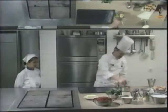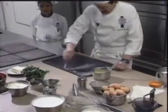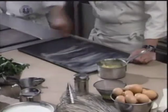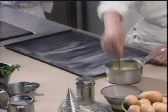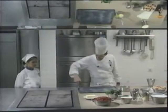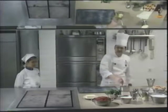Now we will start the batter. First, brush 2 or 3 baking sheets with softened butter. These baking sheets should be perfectly clean. The butter has softened to room temperature. Do not melt it on the stove.